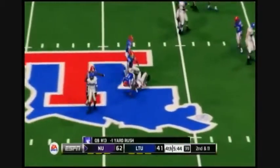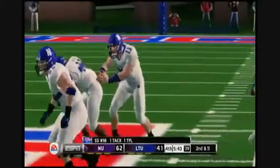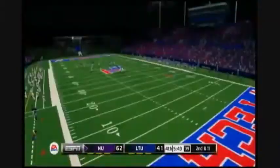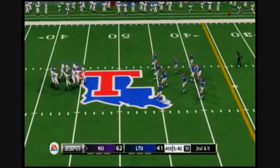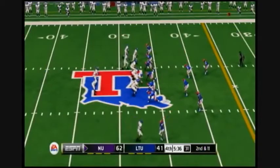They'll bring him down for a loss on the play. Down for a loss behind the line. Loss of 1 on the play. That'll bring up 2nd and 11. It's 2nd down and 11 to go. Ball on the 47-yard line.